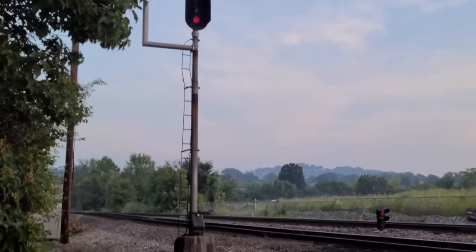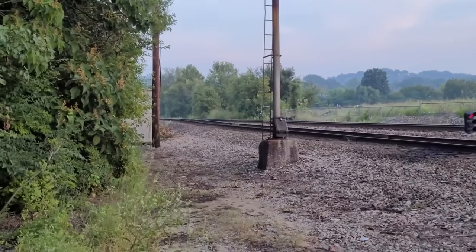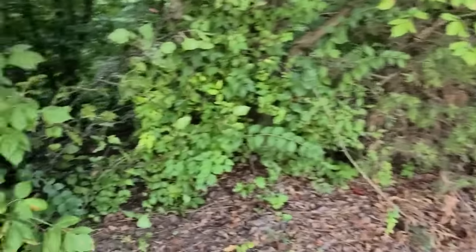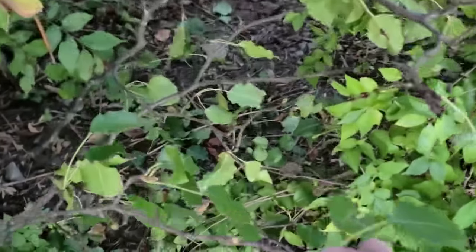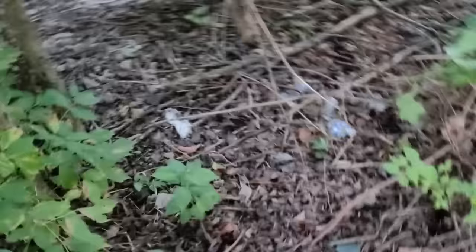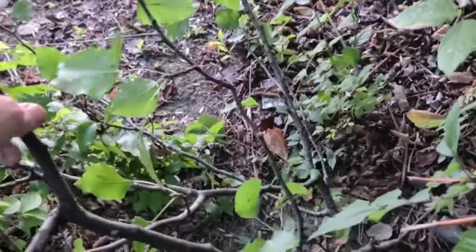Well, I'm on the second journey, second leg of my trip. Still waiting on a train. I'm hidden good back here. I got a really good way back. I got some broken branches that I step over and then turn around, and these are loose ones I tore off, and I can stand them back up.